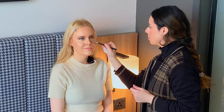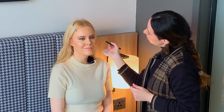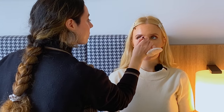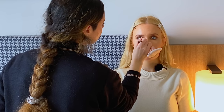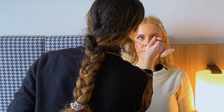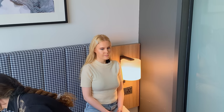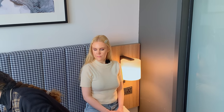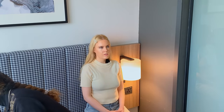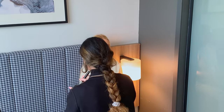Just with a little bit of powder, this will all be set. Happy, look up to the ceiling, that's set. There's a big difference with the powders that I'm using. I'm using a slightly shinier one for the eyes, and then a matte one for the skin. And that way we can get the texture looking good. I guess like the contrast. Yeah, making sure it doesn't all look the same.